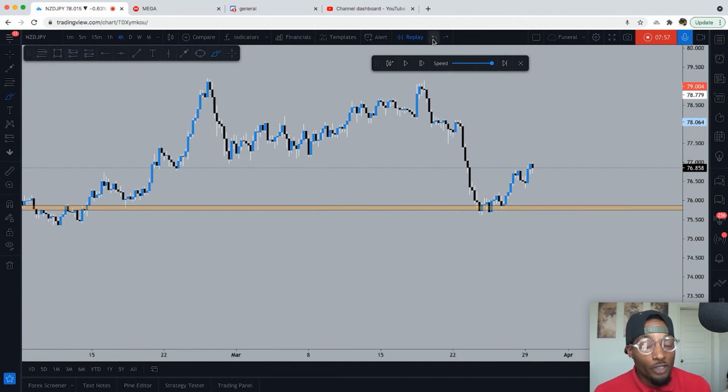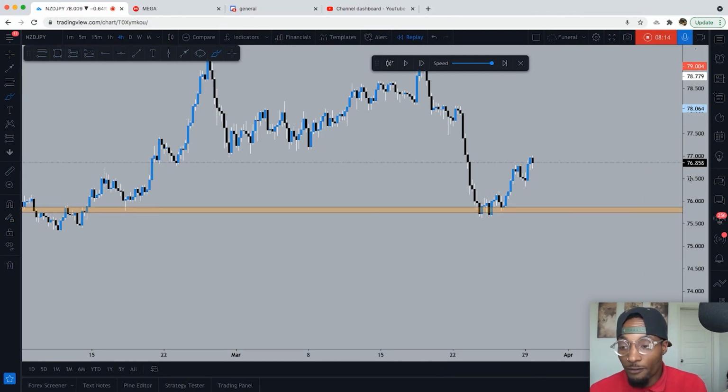The higher time frame structures triumph the lower time frames, but there are structures within those lower time frames. That's how I use multi-time frame analysis to find my entries and to overall find good risk to rewards for my stops and targets. But that's just a little brief overview of structure.